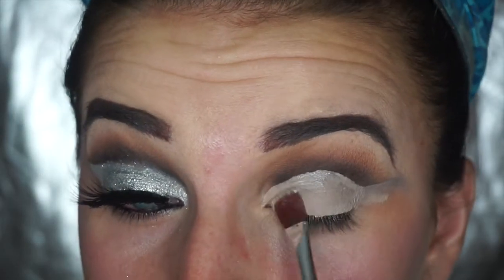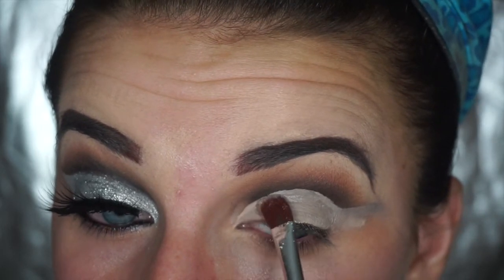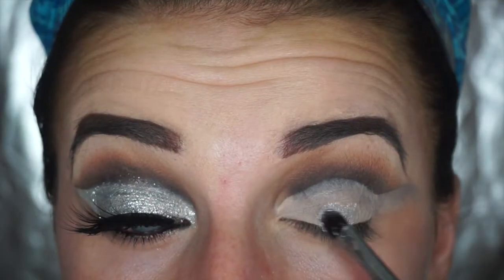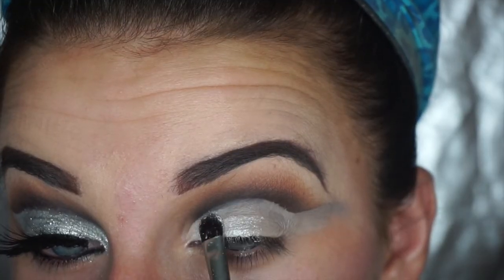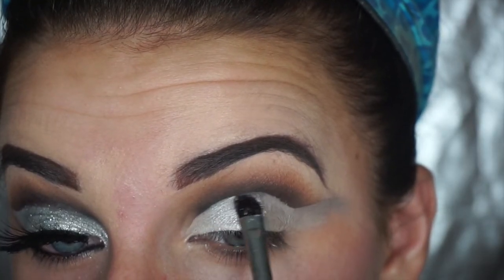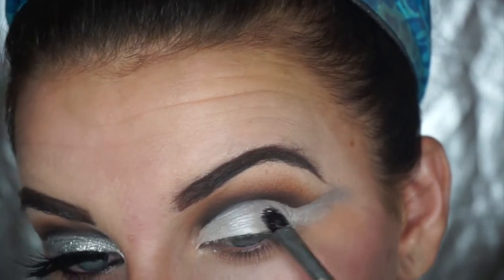Then I'm going in with a matte shade, and it gets a little messy over here, but it's totally okay if we do. We're just cleaning up everything and making that matte on the concealer. And then I'm going in with a, this is clearly silver, a silver shadow on the lid, and putting that all over the entire lid just to put it down as a base before our sparkles.